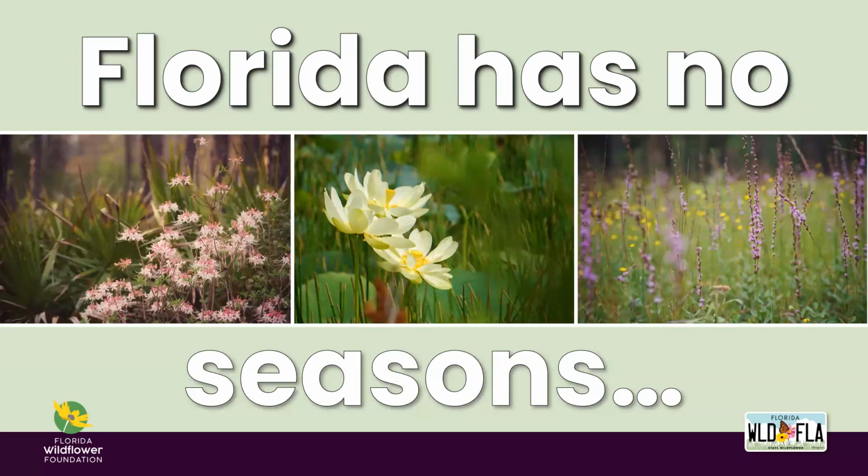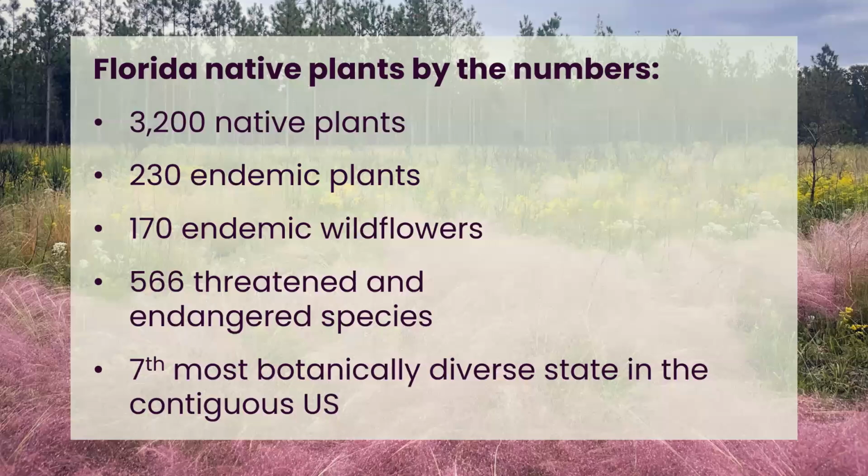And this is by no means comprehensive. This is kind of almost a personal diary on my behalf. These are the plants I'm most interested in, that I look at the most. And I wanted to touch, really quickly, on all of Florida.